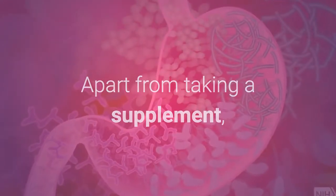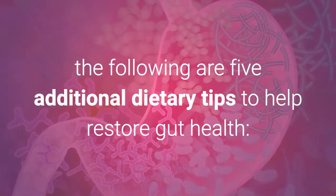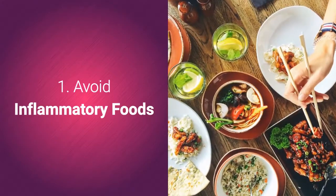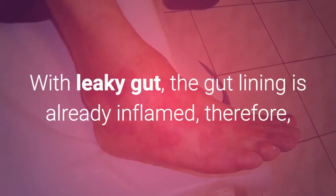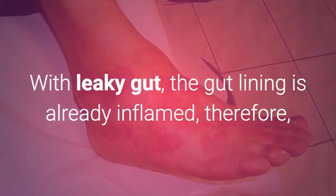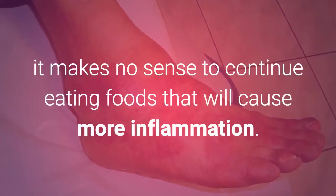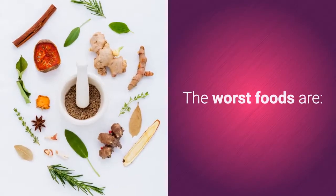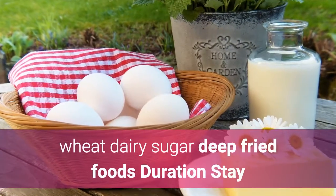Apart from taking a supplement, the following are 5 additional dietary tips to help restore gut health. 1. Avoid inflammatory foods. With leaky gut, the gut lining is already inflamed, therefore, it makes no sense to continue eating foods that will cause more inflammation. The worst foods are wheat, dairy, sugar, deep-fried foods.